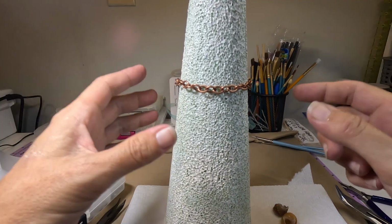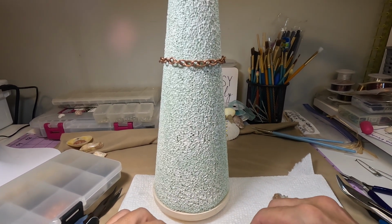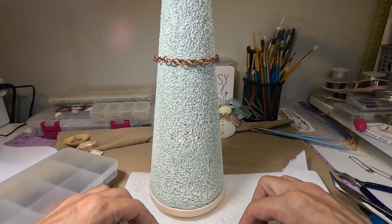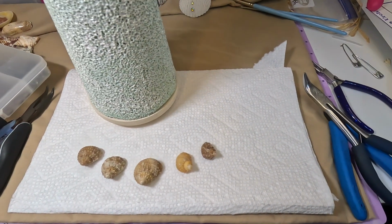Alright, and now what I'm going to do is space these chestnut turbans around. Just kind of make like a charm bracelet out of that. So those are going to get spaced around the bracelet.